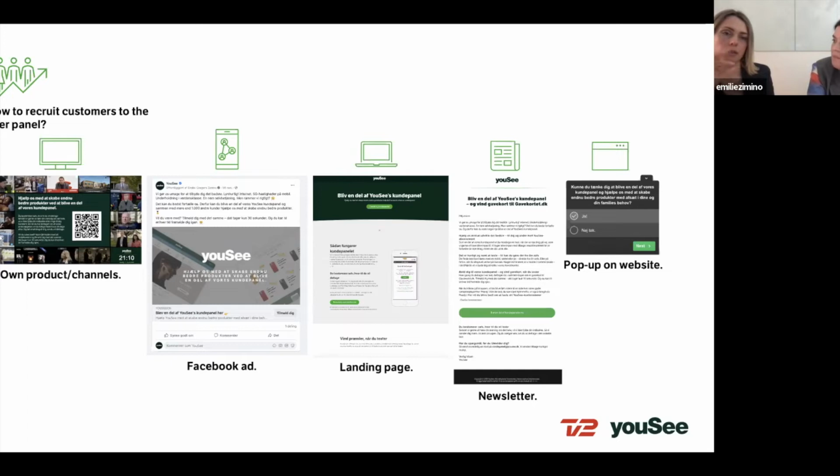So these are just some different examples of where you can recruit from, and really, again, you need to figure out where my users are, or where the customers are that I want to take into my panel.